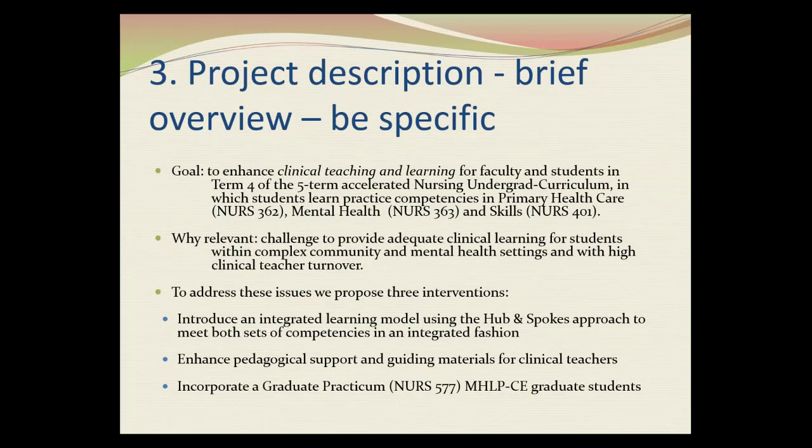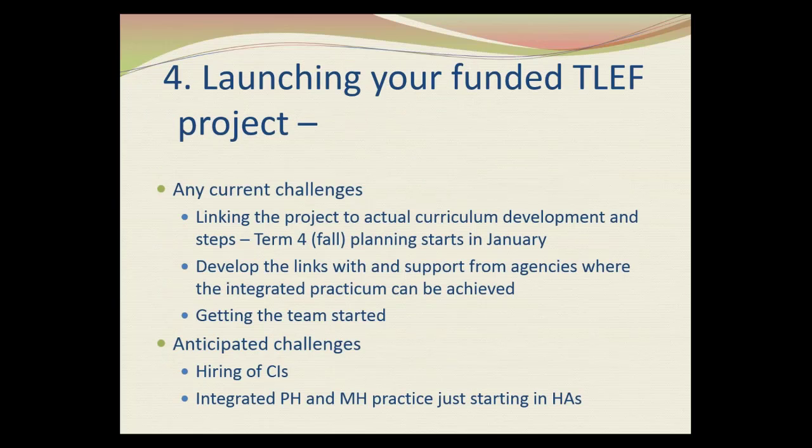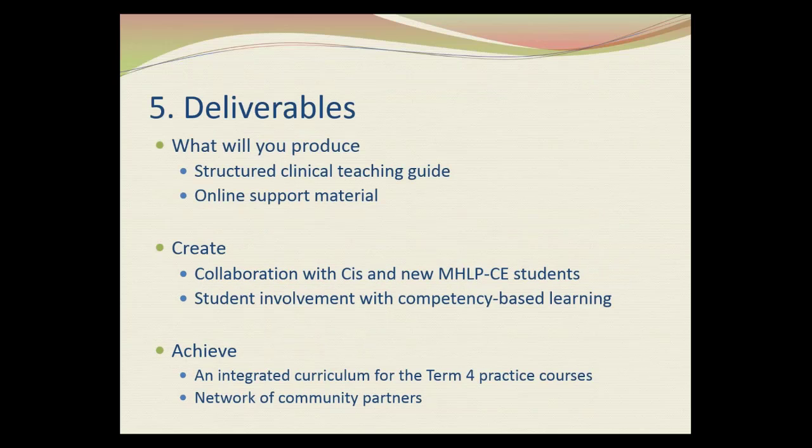We have 5, so. Here are some of the challenges that I now just spoke to: how to link it with the curriculum, but also with the agencies. And then how do you hire the CIs in alignment with that plan? And the deliverables are to bring structure to that clinical learning experience, almost like a week-by-week clinical teaching guide. What would that look like? Would that be helpful? Can you provide that online? Then create a collaborative team that also involves the students and their feedback, and to achieve eventually a very successful Term 4.